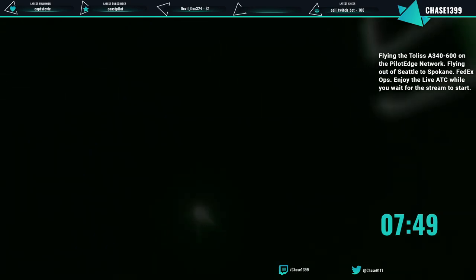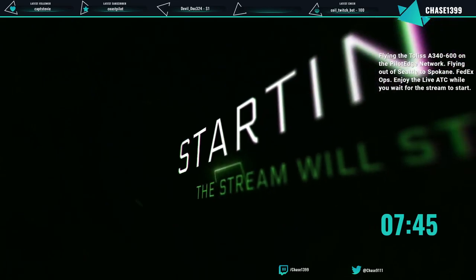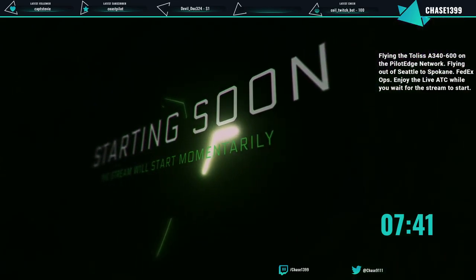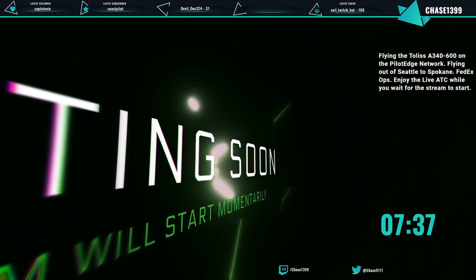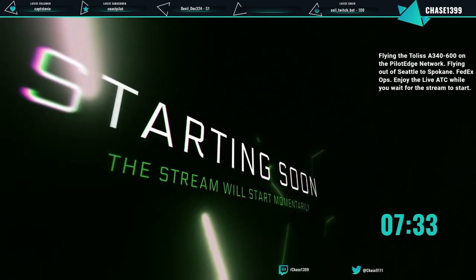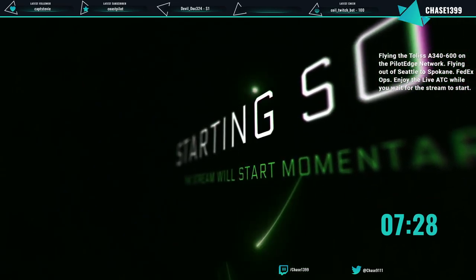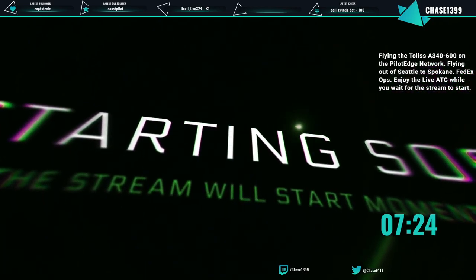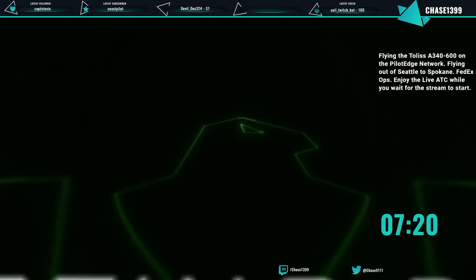555, turn right, heading 145, and maintain 9,000. Right 145, 9,000, 555. United 618, cross Quickie at 210 knots and contact approach 120.8. 120.8, Quickie at 210, United 618. 5 miles, they're maneuvering, 9,000 indicated, type unknown. Then via the ski 3. Southwest 1458, Denver approach, roger.